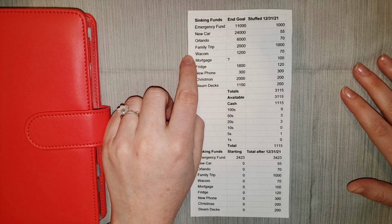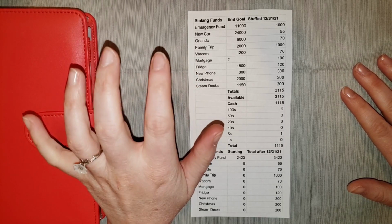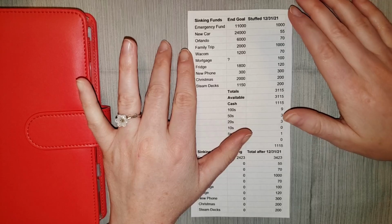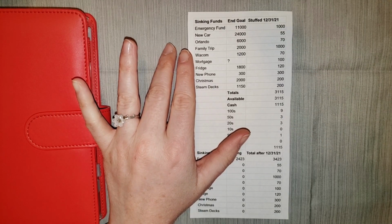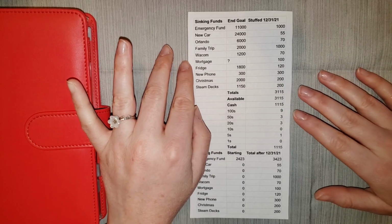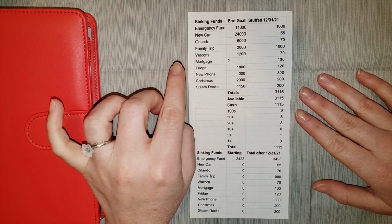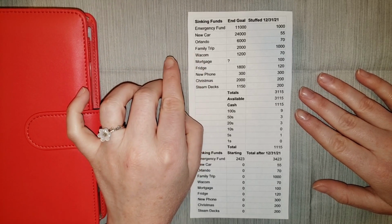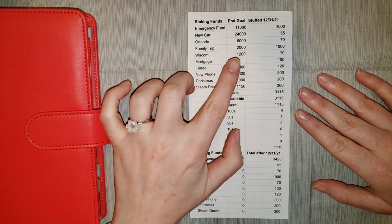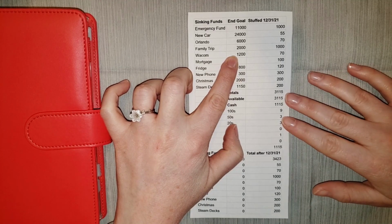The next one, Wacom. If you're not familiar with digital art, Wacom is probably one of the most popular brands of digital drawing tablet. I have one, mine's an XP-Pen. I love digital art. I actually have my own webcomic. Anyways, I want to upgrade in the year 2022, if at all possible, and what I'm saving up for is the 22-inch, and the cost of that is $1,200.